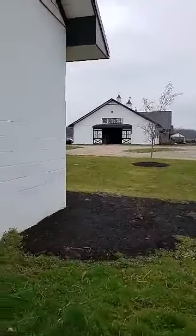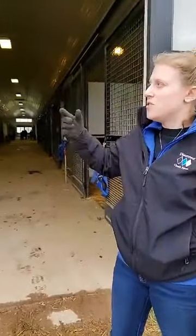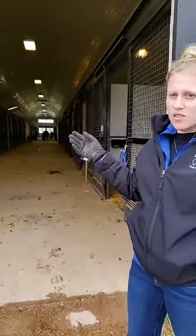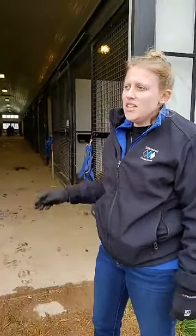This is the mare barn, and that's the stallion barn up there. We fashioned them after the barn in Kentucky. If anyone's seen our Kentucky farm, they're pretty similar, big white open barns like this. So this barn is 28 stalls. We don't typically have horses in here. All our horses live outside.